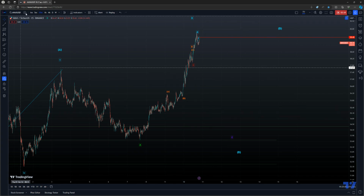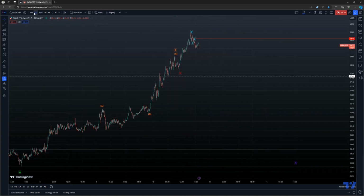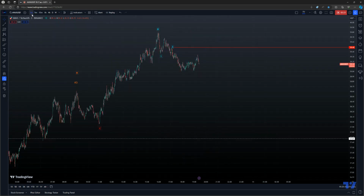So yeah, I'm shorting this now, and we need to just continue lower for that to obviously make sense. But the patterns at the top here indicate we have a 1-2. We had another 1-2, and now we should break lower.